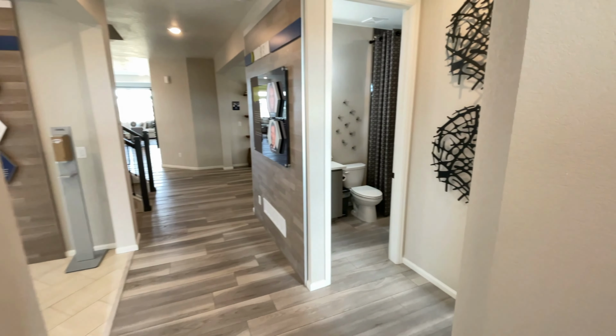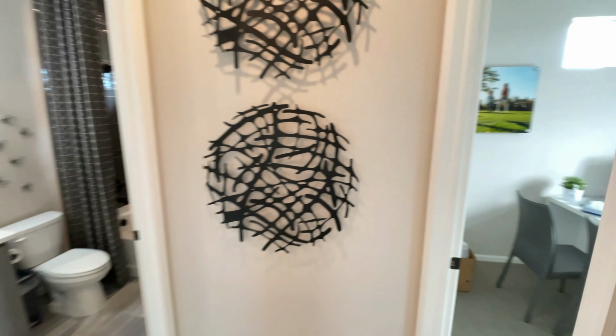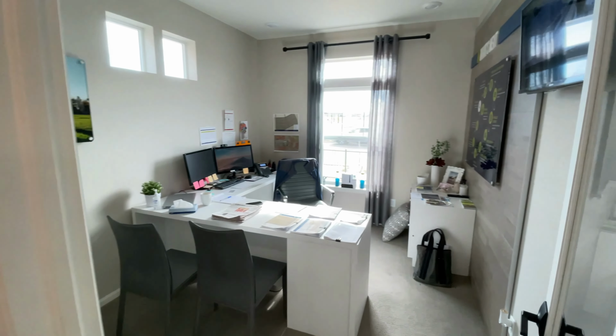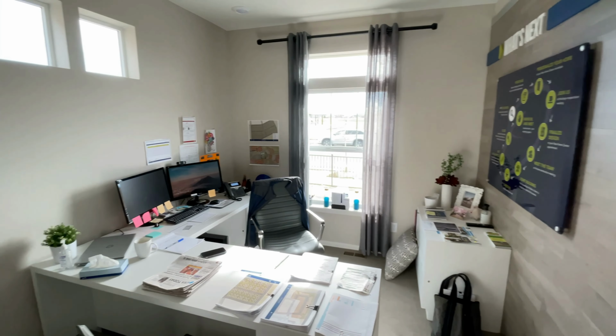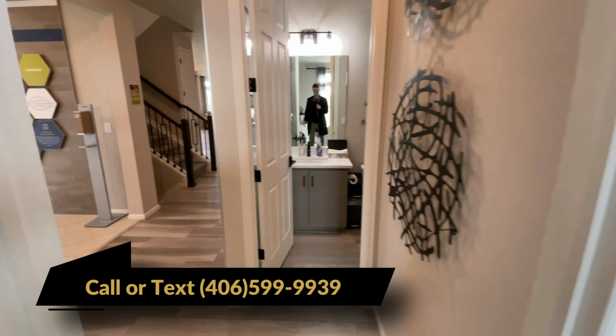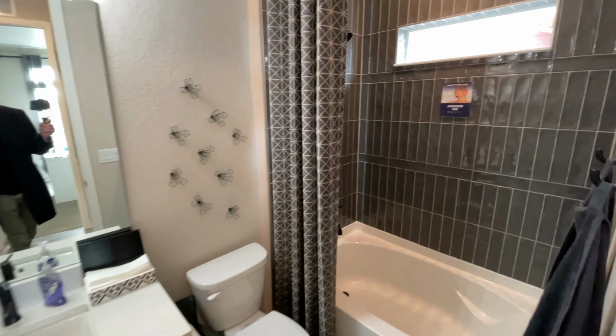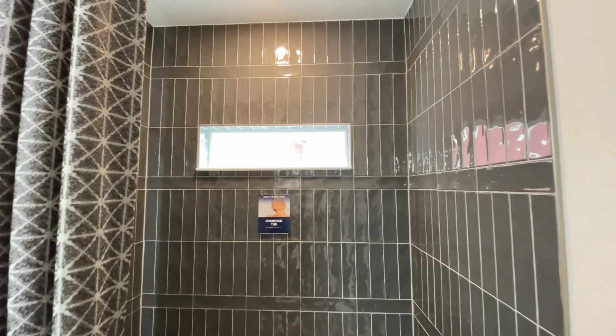Now that is if you take advantage of the extra flex space on the second floor and you fully finish out the basement on this property. Now if you do like what you see, please reach out to me if you're looking for this model specifically. Unfortunately, they do not have any left at the Highlands, but they do in Reunion, which is in Commerce City.